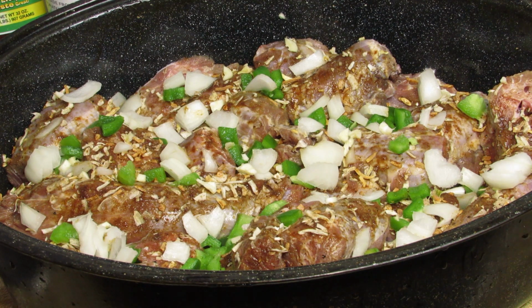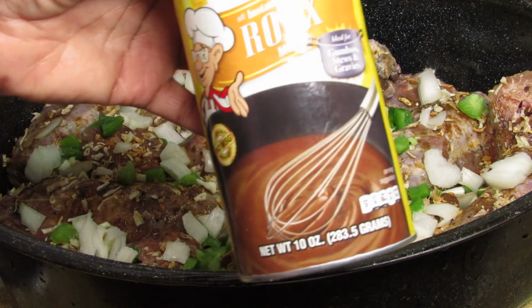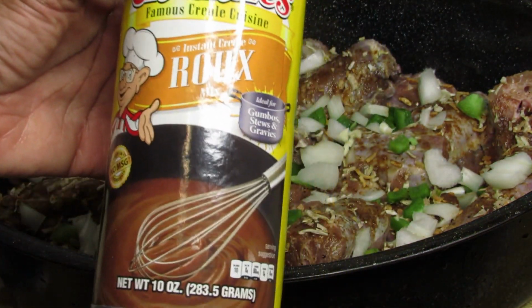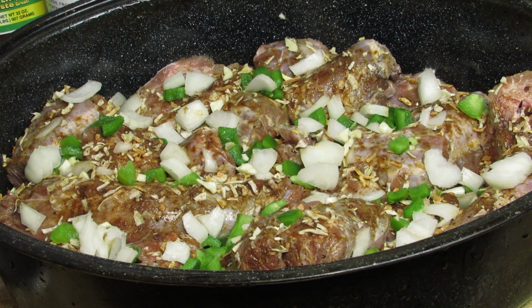That's why you have to be careful with the salt content, just like with this. Like I say, I may not use the better than bouillon, but I may use a Tony's roux. This is like $1.90 something, and it lasts a long time. They have the roux and they have the gravy mix. So I may end up using that. It just depends. But what you have to consider is how much sodium you've already added to it.